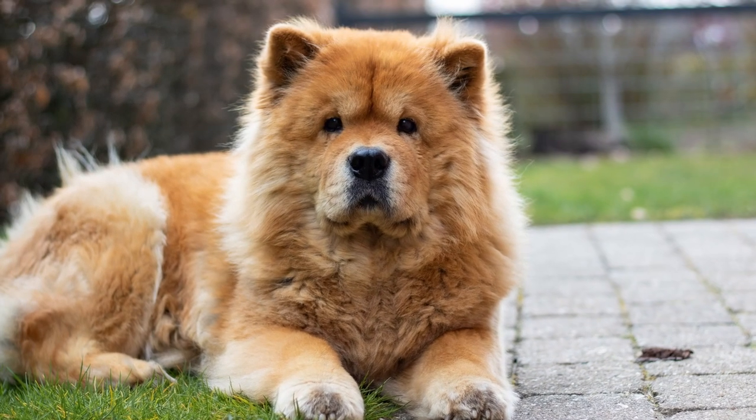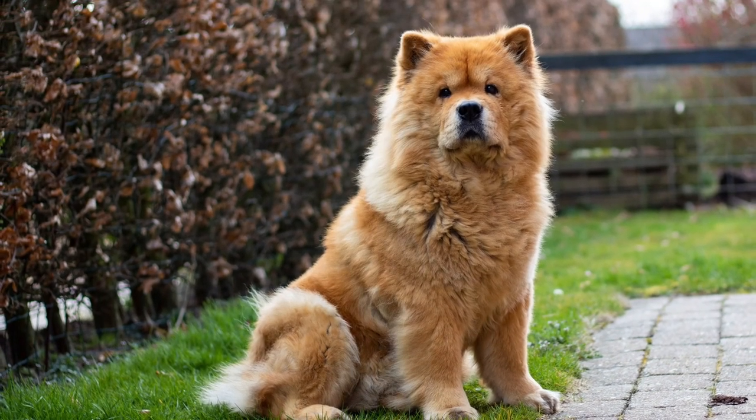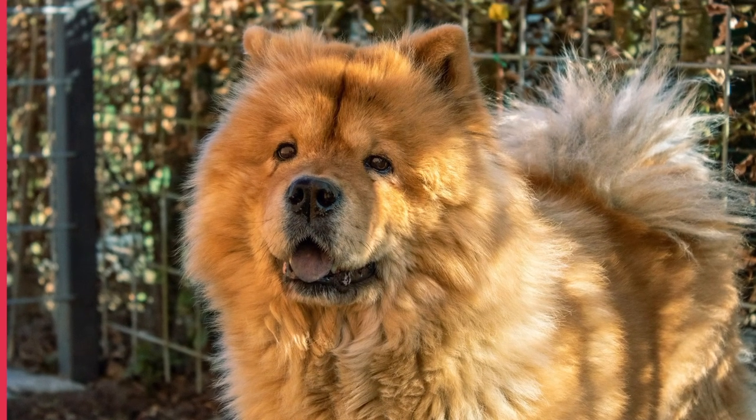So if you look to own one of these dogs, you need to be firm and a strong leader with good energy. Chows are great dogs that need grooming, and they can be outstanding for you and your family for a long time to come if you get early socialization and training.